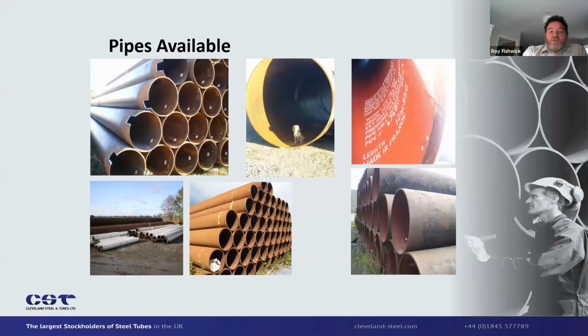That's an array of material. So material that's been decoated, you can see the material that we've cut samples from. You can see provenance on the material in the stenciling. You can also see my cocker spaniel sitting in one of the biggest pipes we ever had.